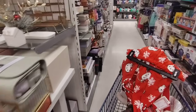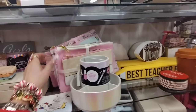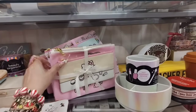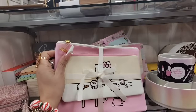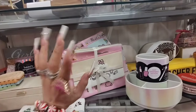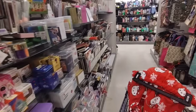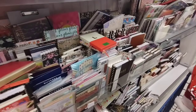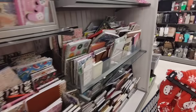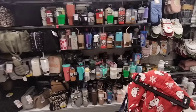Alright. Ooh, this is cute, but it's probably like $12.99. $12.99 though, just in case you're wondering. Alright, let's see. Okay, I have to find a peppermint scented candle, and it's gonna smell good.